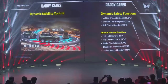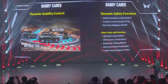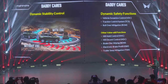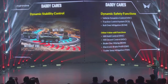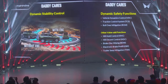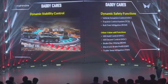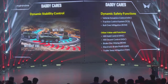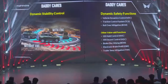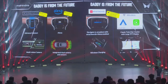The other thing that we have brought is vehicle dynamics control. The vehicle dynamics control detects your wheel slip for each wheel, and if you are trying to go away, the wheel speeds of these different wheels are different, and it applies the brake and brings the car back to you when you go out of control. That's called the vehicle dynamic control system. Rollover mitigation and traction control systems for different surfaces. So you have all these features inbuilt, what is called the dynamics control system in the drive.